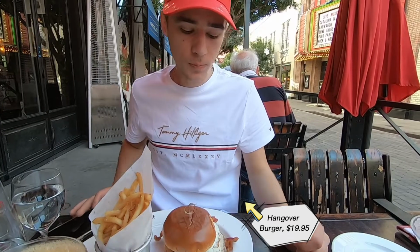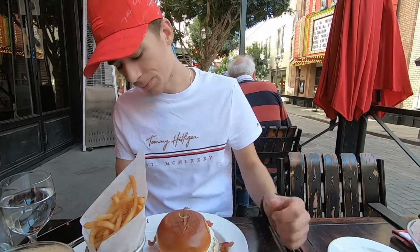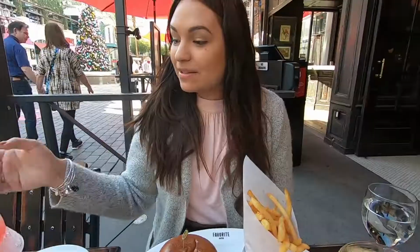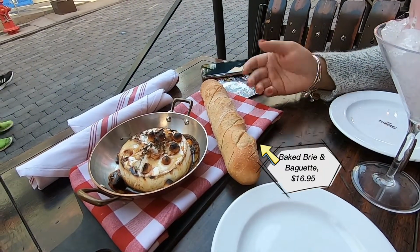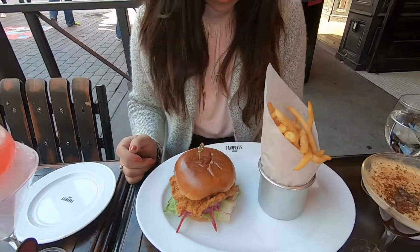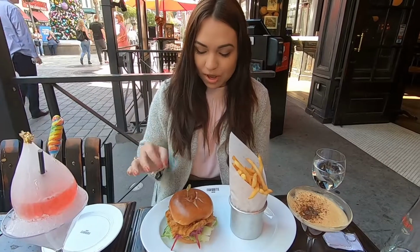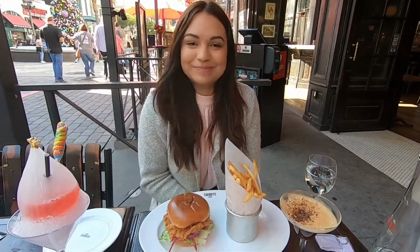Sunny side up eggs, bacon, patty, and I don't know what you put. Oh, sauteed onions. As an appetizer, we got their baked brie and baguette. This actually came out today, so we're going to be one of the first ones to try it. And for my burger, I opted for their fried chicken burger, and typically it comes with pickles. I'm not a huge fan, so I took the pickles out. Coleslaw, spicy mayo, and chicken. Comes with a side of fries and ketchup.